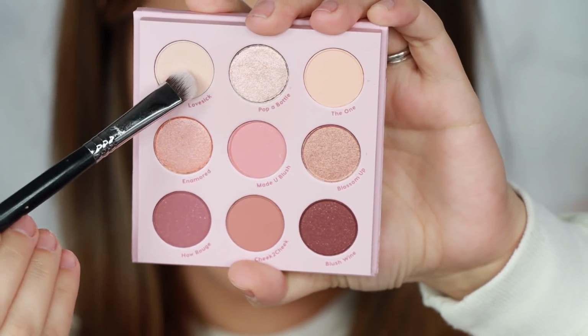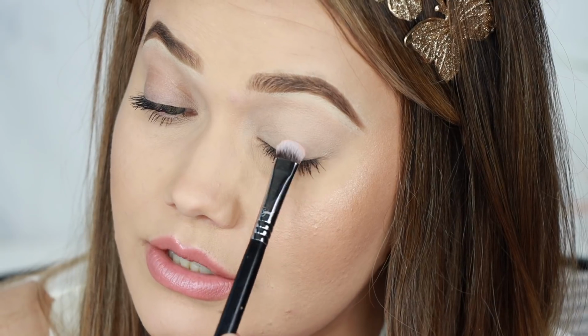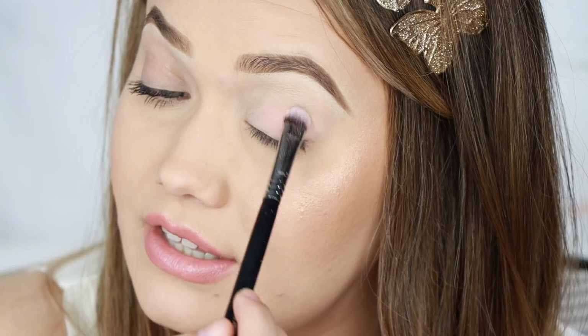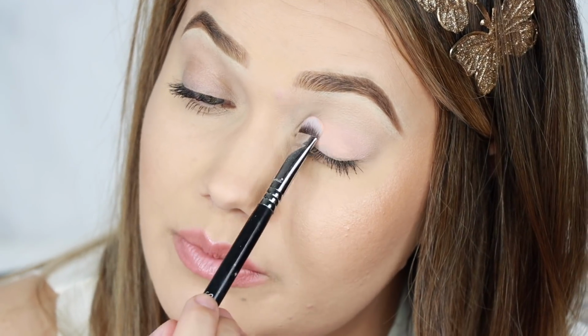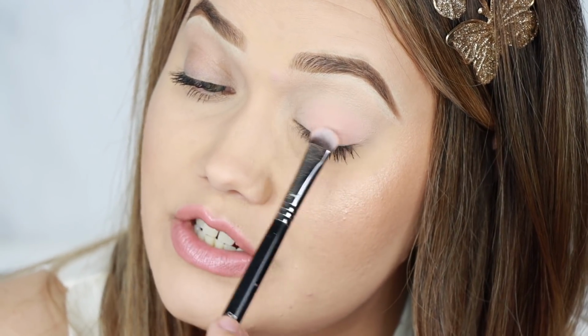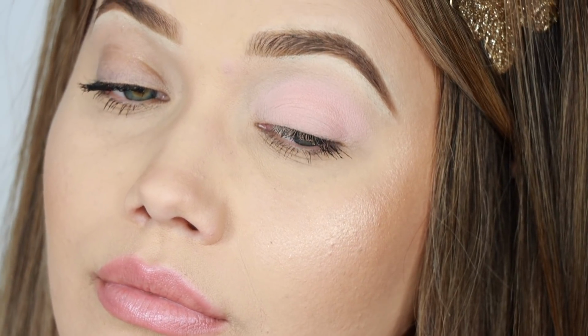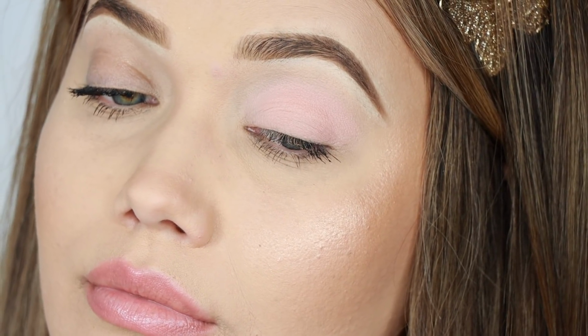First shadow we have here is called Lovesick, and I'm going to do this palette on this eye over here. Oh, this is a lot more peachy on the eye than it looks in the palette. I thought it'd be even more nude than peachy, but there's a heavy, heavy, heavy peachy tone in it. Pretty. It's super soft. It isn't anything super unique. We've definitely seen these colors before, but it complements the palette. So there is the shade Lovesick.